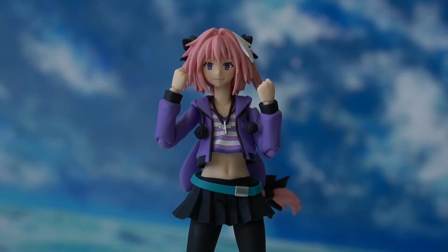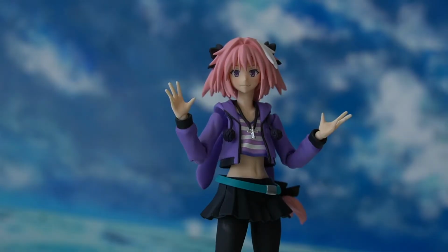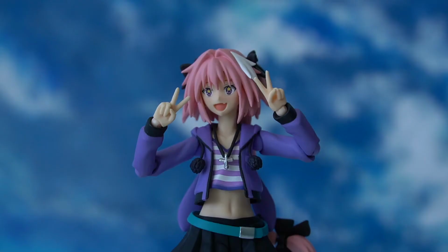Moving on to the hand accessories, we do have our usual 2 closed fists, 2 open palms. Next, we got 2 of these peace sign hands, which look especially compatible with this happy looking faceplate. Overall, very nicely done here. I really like the looks and it suits Astolfo's expression really well with these 2 hands.